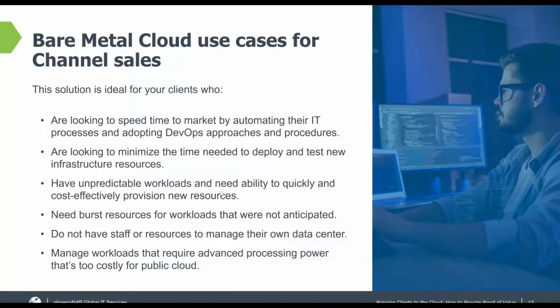If they're looking to minimize their time or their spend as they deploy infrastructure resources, right? So maybe they need to move real rapidly. Maybe they have unpredictable workloads. Maybe they need to burst or grow organically or globally. These are all the areas that are great times to reach out to your dedicated channel team, get the conversations going early in the game. Again, back to Brian's comment earlier about the shorter time to value.